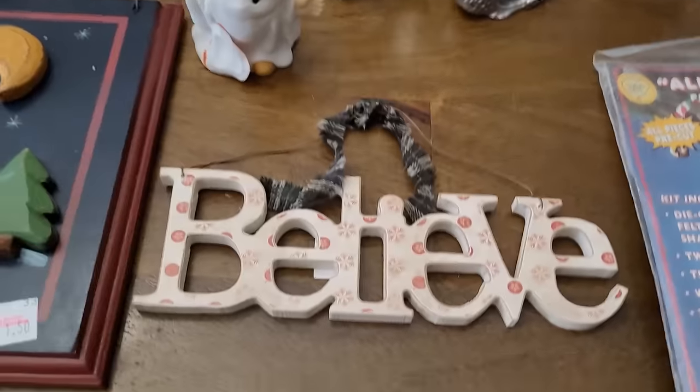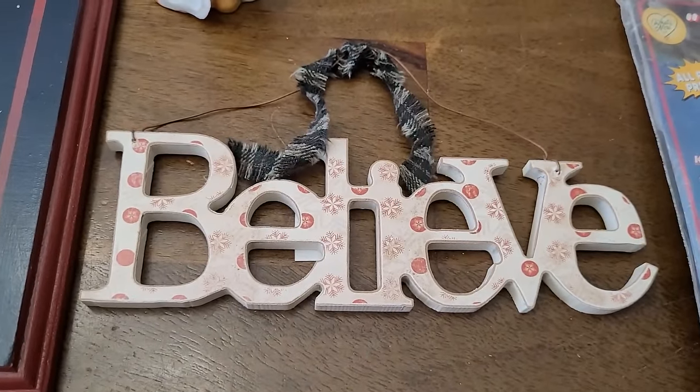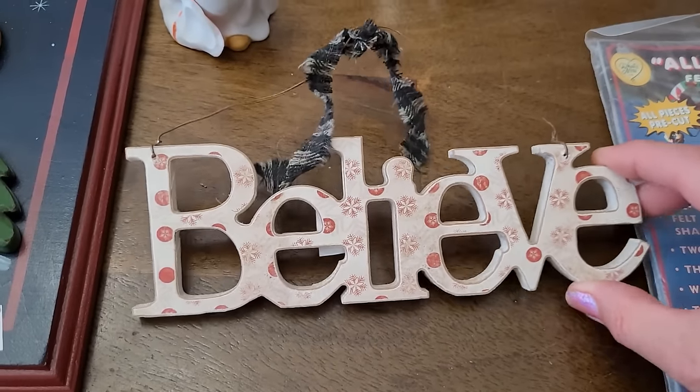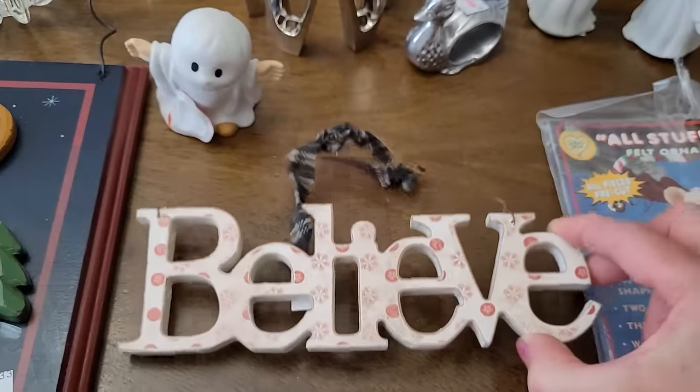Keeping on the Christmas theme, we have this Believe sign. I love these. So fun to pop on a nail on the wall. Really, really classy. So nicely made. I paid a dollar on this and I am going to ask $12.